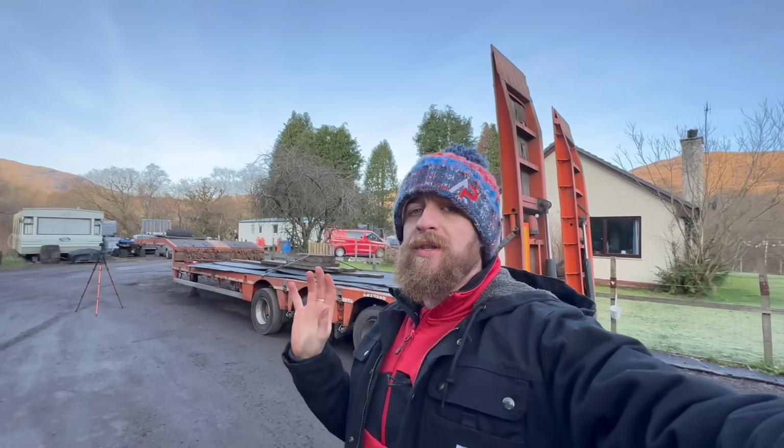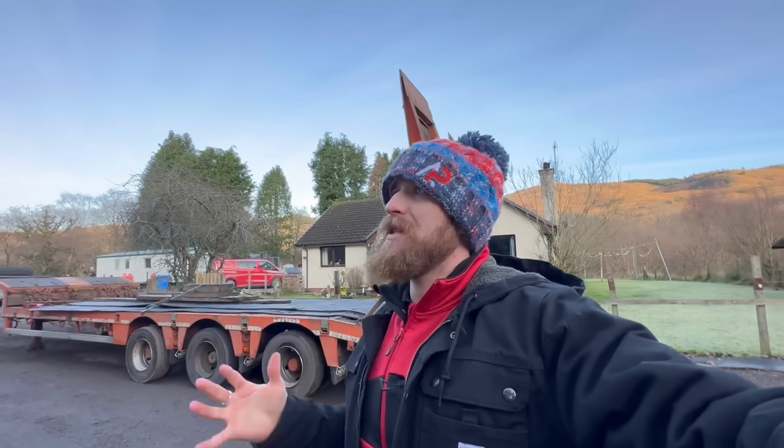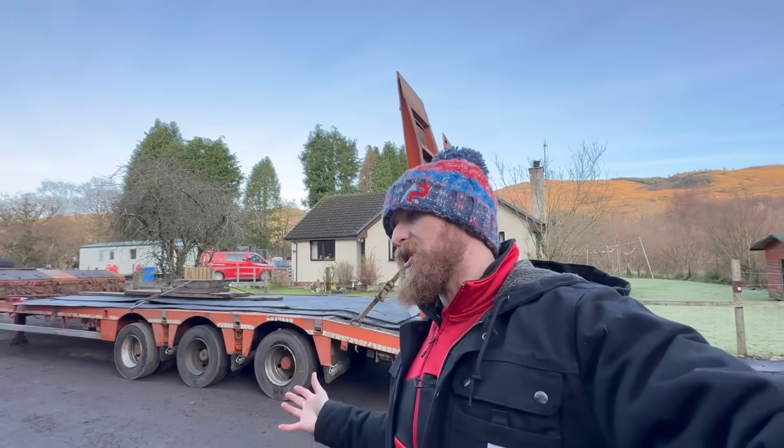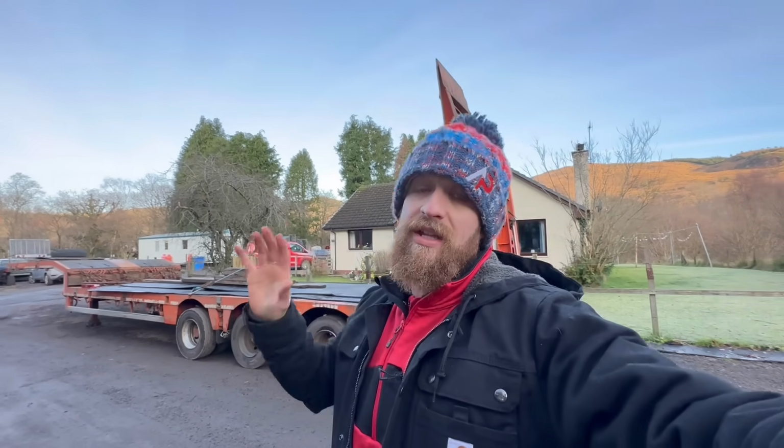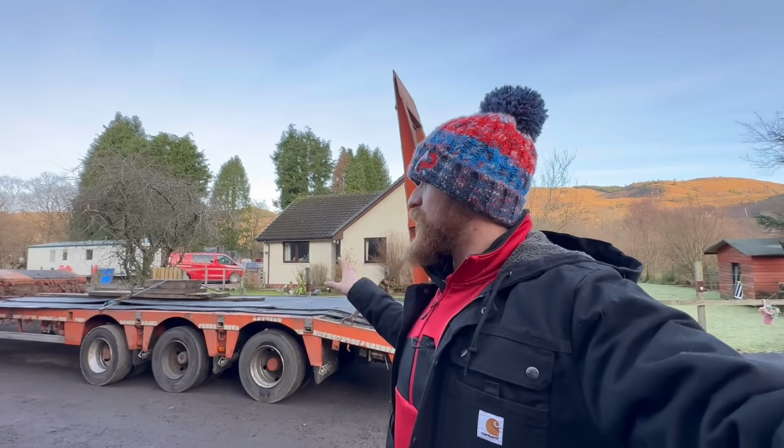Now, I know people in the comments are going to be saying, well, if you've done all that work to a trailer, why are you selling it for another trailer? The other trailer, it's the steer axles, it's the lifting, it's four axle, but it's got a lift. We can maybe start diverting into other work. It's newer.